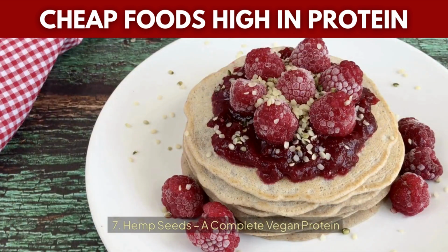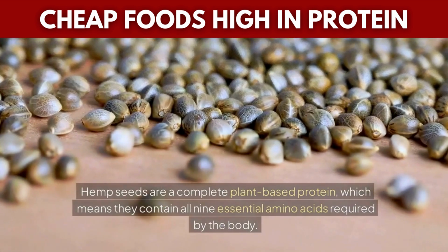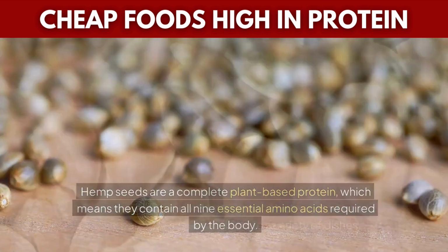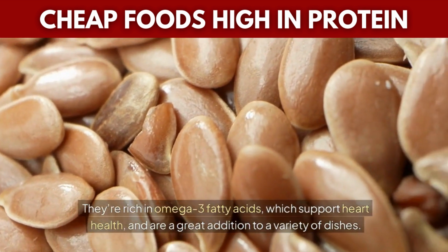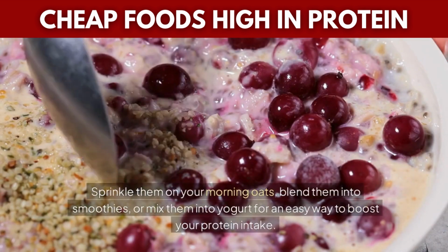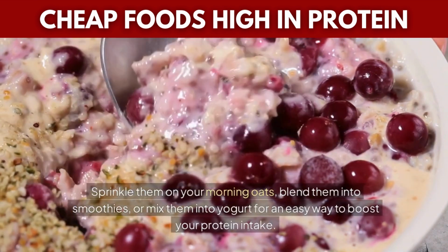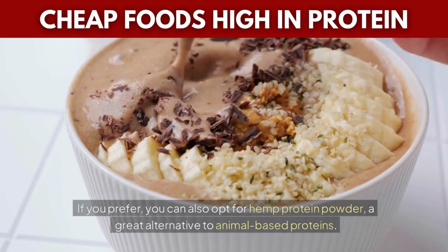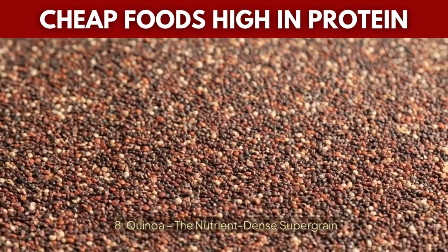7. Hemp seeds, a complete vegan protein. Hemp seeds are a complete plant-based protein, which means they contain all 9 essential amino acids required by the body. They're rich in omega-3 fatty acids, which support heart health and are a great addition to a variety of dishes. Sprinkle them on your morning oats, blend them into smoothies, or mix them into yogurt for an easy way to boost your protein intake. If you prefer, you can also opt for hemp protein powder, a great alternative to animal-based proteins.